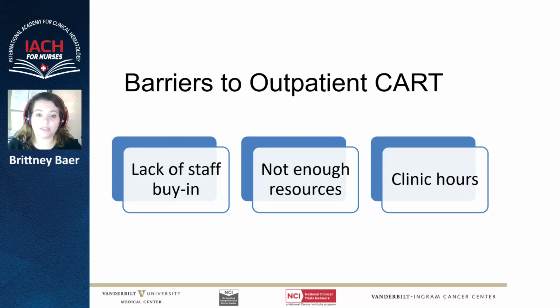Not enough resources. Obviously, you need money to do this. You need staff, equipment, and time to get this program started up. It didn't happen overnight. There's a lot of blood, sweat, and tears that we put into this. And then obviously clinic hours.